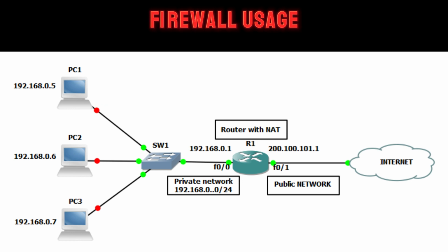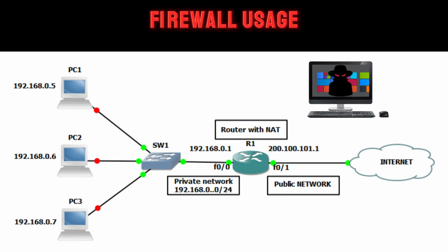Network address translation. Firewalls often incorporate NAT functionality, which helps hide the internal network structure by translating private IP addresses to a single public IP address. This adds an extra layer of security by obfuscating internal network details from external entities.